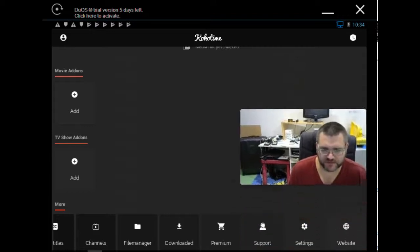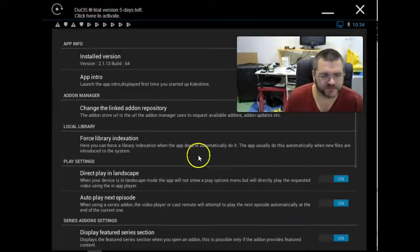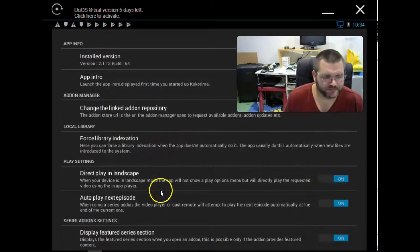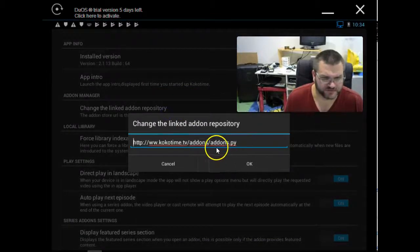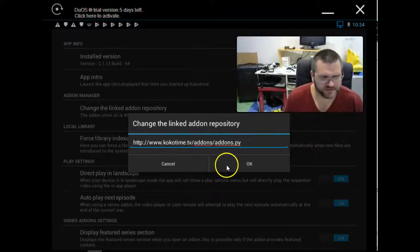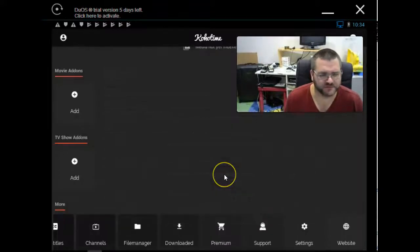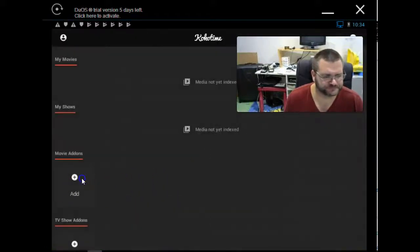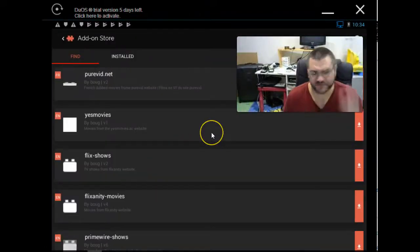Settings. Let's move my ugly mug. Settings. App intro. No. It might not just work. Coco time. HTTP. W. Jeez, guys. You'd think I've been in computers long enough that I would know to add three W's, wouldn't you? Hopefully, third time lucky. Yep, third time lucky.